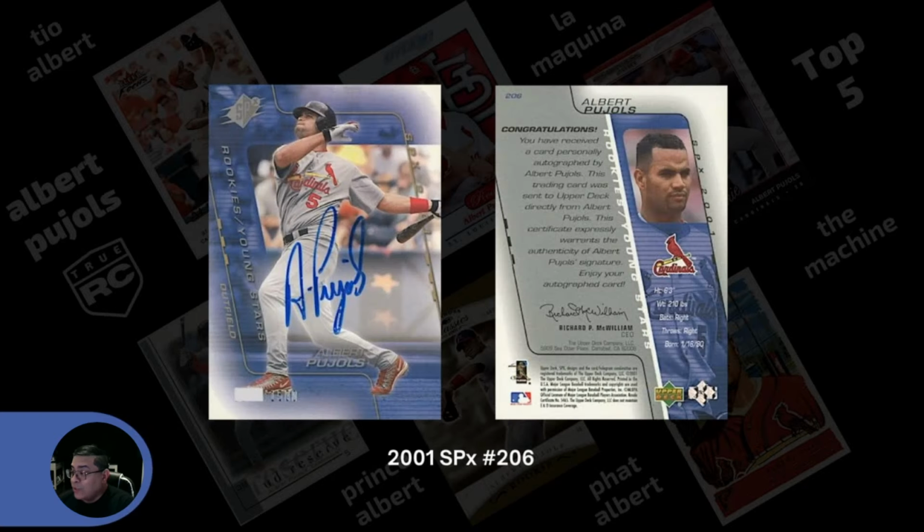Next up, we're looking at the 2001 SPX card number 206. More oddball distribution tactics done here, but we cannot deny this stunning on-card auto of Pujols. Here's the thing. SPX was a 150 card single series set released in May of 2001, but realizing that they did not include Pujols into the set in May and looking at the type of season that he was having, they decided to print up an additional 60 cards to this set, but they were not distributed in their own packs as a standalone product. Instead, they included them into packs of Upper Deck Rookie Update, which released in December of 2001. There are no parallels for this set.